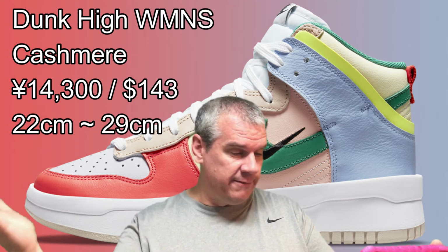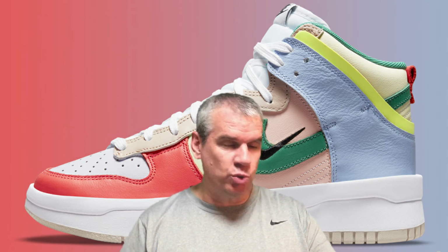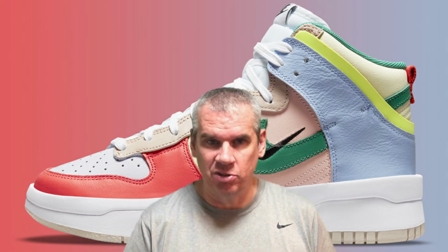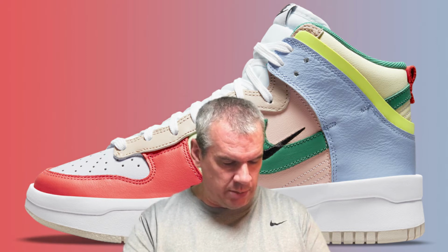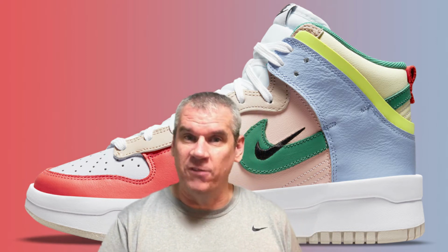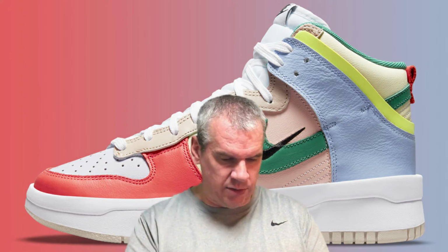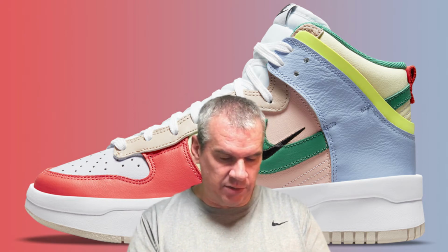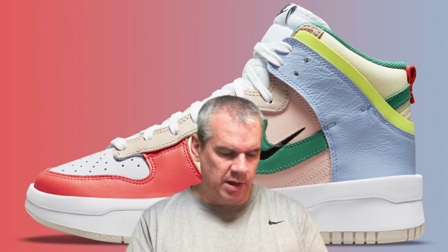Size run, wow, still the full size run is available here of these cashmeres, which is 22 centimeters through 29 centimeters. So that's your details on that. And I can just quickly scroll to the bottom, and it says it was posted July 31st. So that's when the information went up on sneakers. It's not the original drop date, it's the date that the information hit sneakers, which is usually about 2 weeks before the drop date. So these guys have probably been sitting there for about 2 weeks, and to be honest, I'm not surprised.